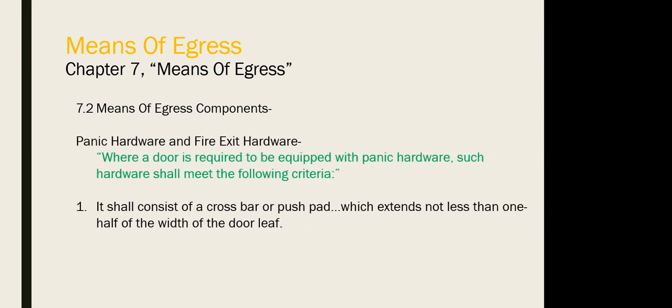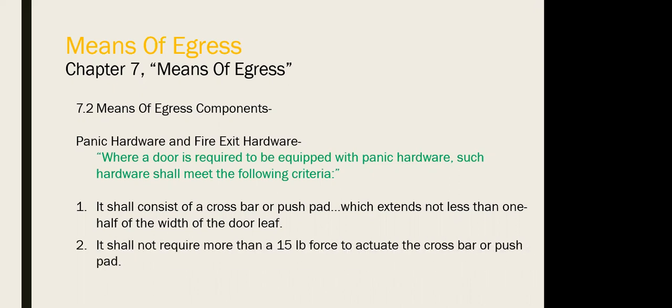A panic bar or push bar has to be provided, covering a distance not less than 50% of the door leaf width. Normally, we are putting the panic bar with the full push bar. It has to cover an area not less than half the width of the door itself, and it requires not more than 15 pounds of force.